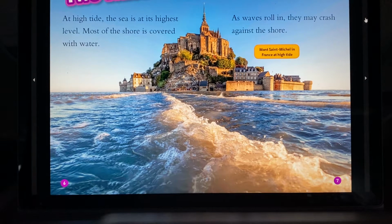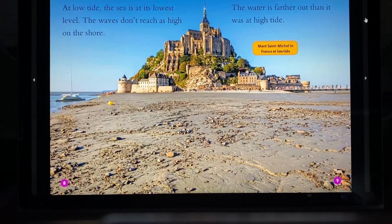2 tides. At high tide, the sea is at its highest level. Most of the shore is covered with water. As waves roll in, they may crash against the shore. At low tide, the sea is at its lowest level. The waves don't reach as high on the shore. The water is farther out than it was at high tide.